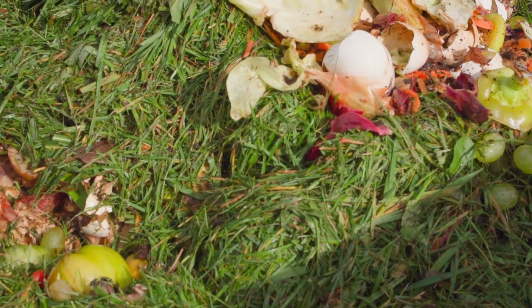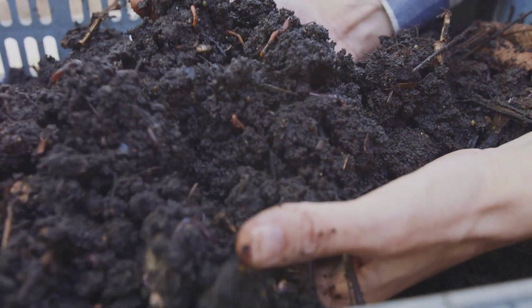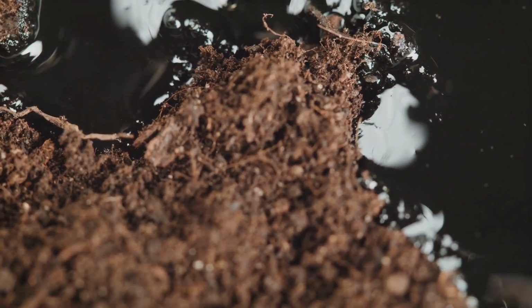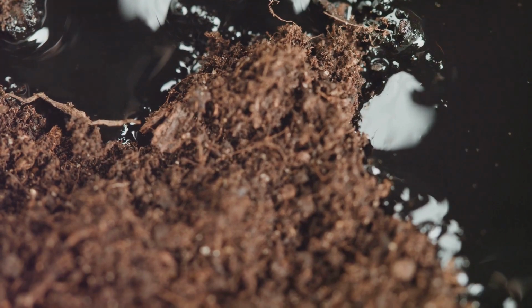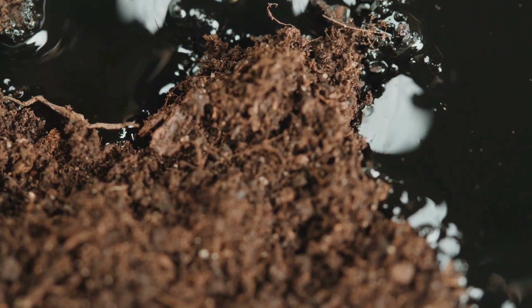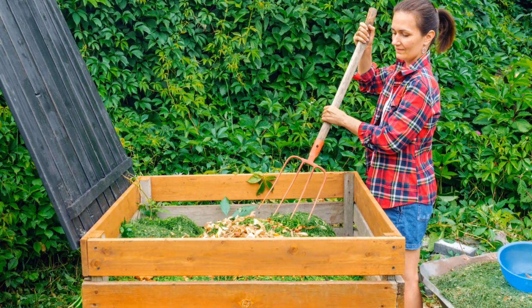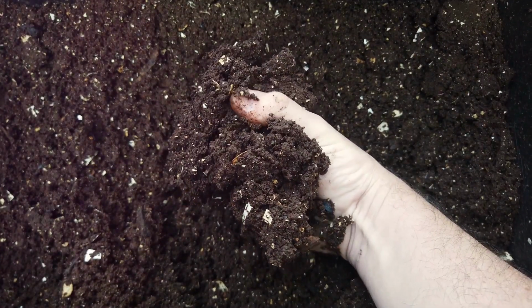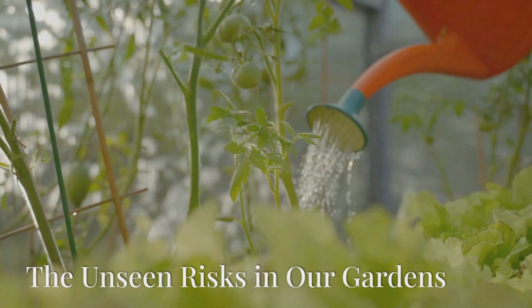Ready, set, grow: signs your compost is garden ready. After weeks or months of patient waiting, how can you tell if your compost is finally ready for its grand debut in your garden? The compost should have a rich, earthy aroma, reminiscent of the forest floor after a rain shower. The texture should be crumbly and loose, resembling dark, rich topsoil. The compost should have shrunk significantly in volume, ideally to about 1/3 of its original size. Finally, the compost should be cool to the touch, indicating that the heat-generating phase of decomposition is complete.